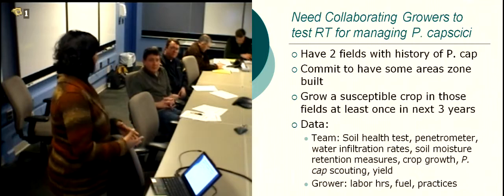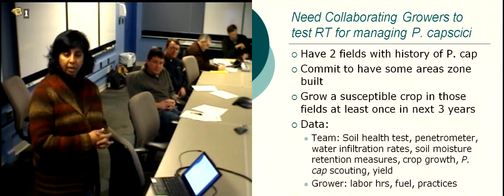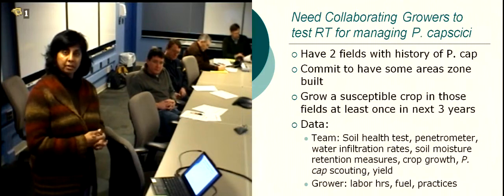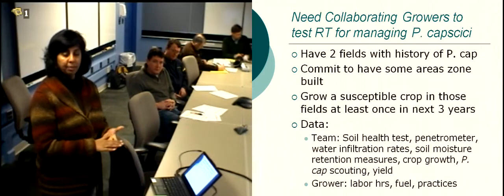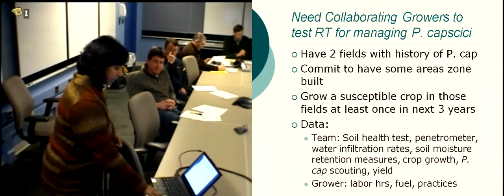And as part of that, we want to be able to get a sense from all of you who are doing these trials as to are you seeing other benefits of doing zone tillage, no-till, around labor hours, fuel, practices, management, overall impressions with the system.